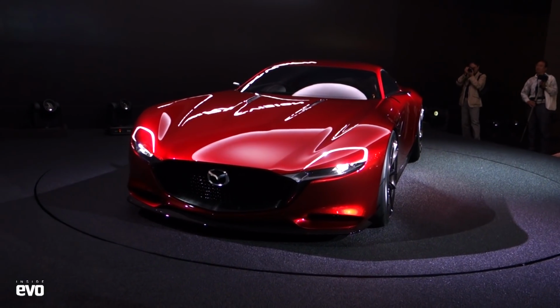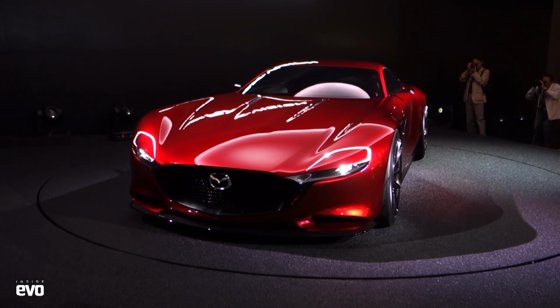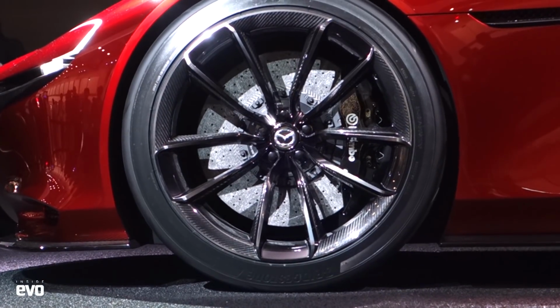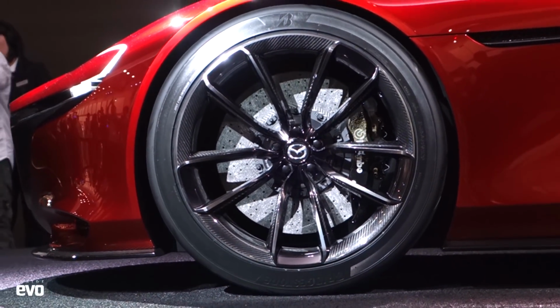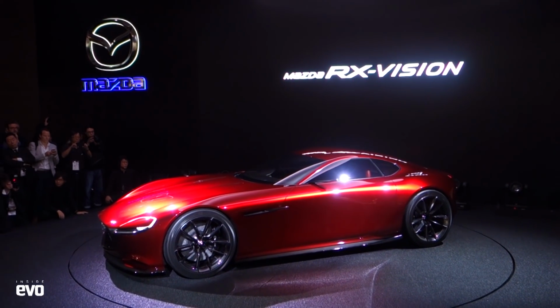I think there's something of the AMG GT about it perhaps, but all this is obviously really low because it is still a concept. Carbon wheels, carbon brakes, and just a fabulous looking car. So that's really quite exciting from Mazda.